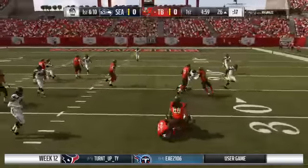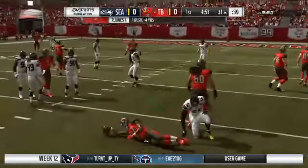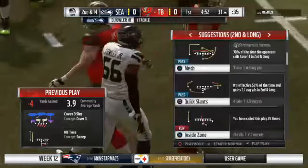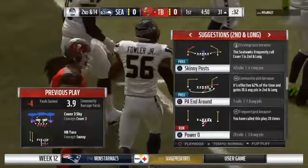Now the first carry for Ronald Jones. And that one blown up quickly as he's going to be stopped before he could even get started. That'll be a loss of 4 yards on the play. And it'll bring up a 2nd and 14.